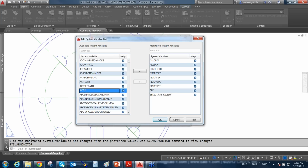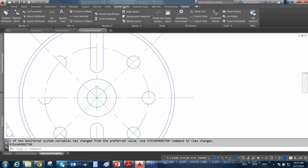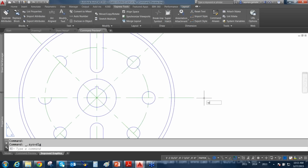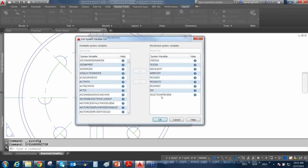The only thing that it won't do, and I know a lot of people were using the system variable tools that were in the Express Tools system variable tool set. Now this isn't a monitor, this is just a way to look at what they do and see how they change. But the cool thing about this one was I could do a save and save all of them, do an export and import. System variable monitor currently can't do an export or an import. About all I can do is just do an edit list and work on it that way.